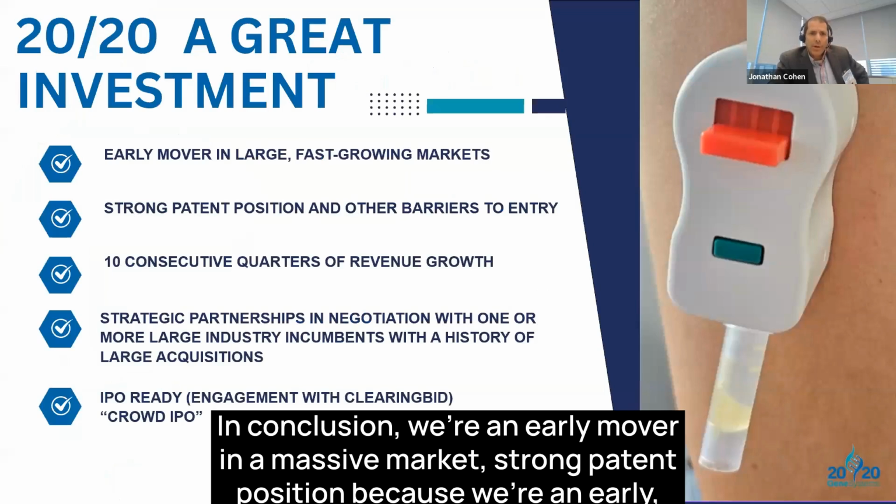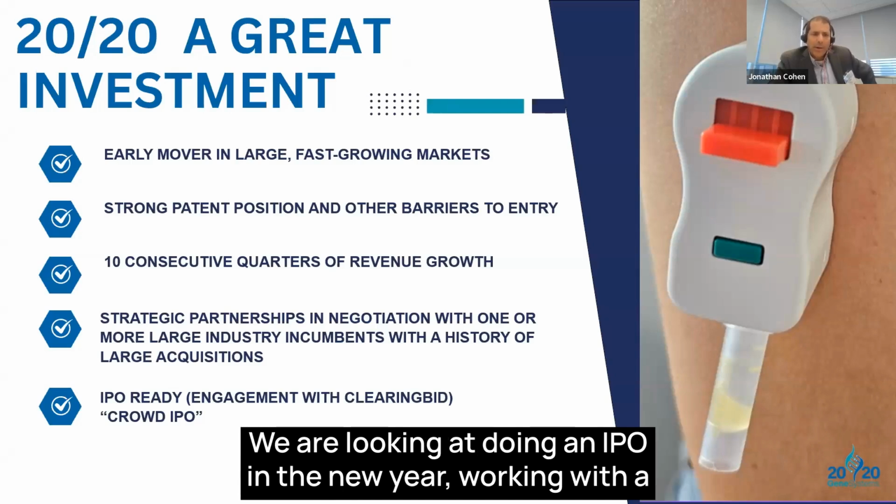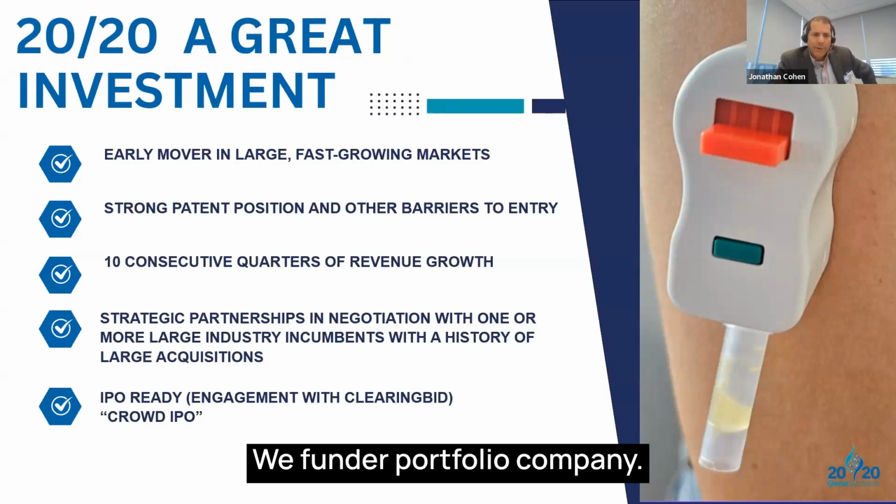In conclusion, we're an early mover in a massive market, with a strong patent position because we're an early entrant, substantial revenue growth, and we are IPO ready. We are looking at doing an IPO in the new year, working with a company called ClearingBid, which was also a very successful WeFunder portfolio company.